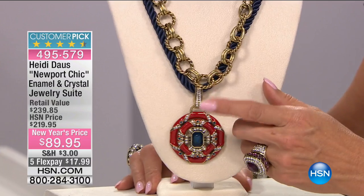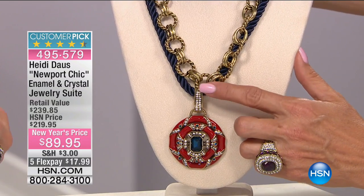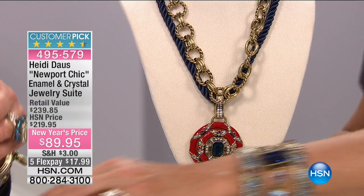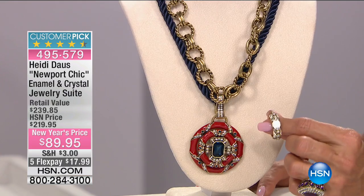This is what Heidi just did with that brooch. Okay, so if you want to pull it off, here's how you can do it. There's the chain. You get the cord. This is an enhancer. And guys, can we grab the earrings if you don't mind? I'm going to put them on right now. Can you just show them real quick? Yes, I will. You will get the matching earrings.